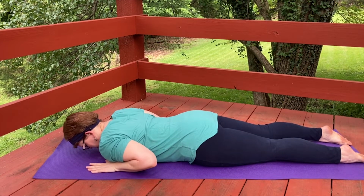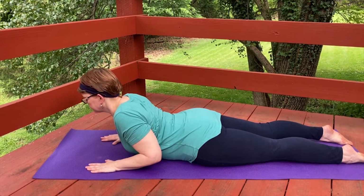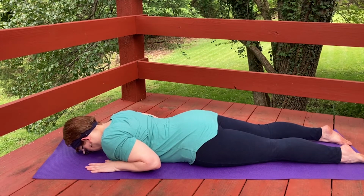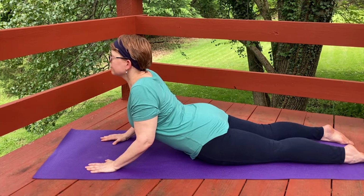Start by getting down on the floor on your belly and putting your hands right underneath your shoulders. Keeping your hands on the ground, slowly lift your head and shoulders up, and then lower them back down. Slowly raise up again, this time a little bit higher. Maybe you're a cobra that spotted a mongoose.